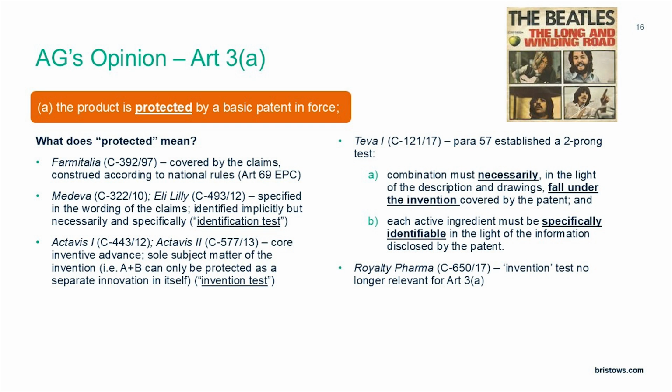In this regard, the AG stresses that his opinion is not called into question by the later Royalty Pharma case, which did not concern a combination product and stated that the concept of the core inventive advance was not relevant in the context of Article 3a. To summarise, looking at the facts of these pending cases, and assuming the Advocate General is correct, the combination products would satisfy Article 3c, but would not appear to satisfy Article 3a.